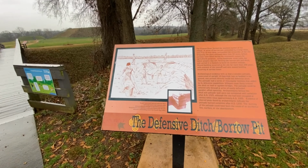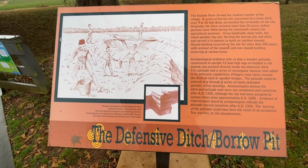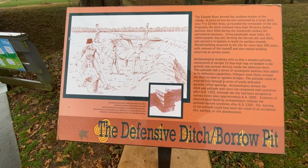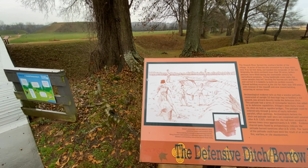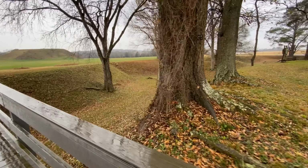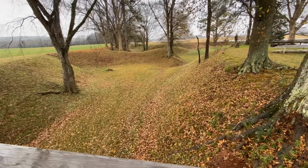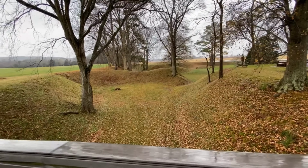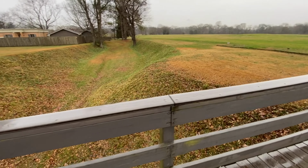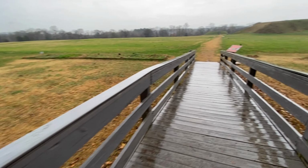So once you go out the doors here, you can begin reading through some of the informative signs which tell you about the Etowah River and the Indian Mounds themselves and the significance of what you're going to see. So right here you can actually see a ditch which was fabricated by the Cherokee, and it had numerous purposes, from burrowing to hide from enemies to even serving as the run of the river. So we will learn a lot today.